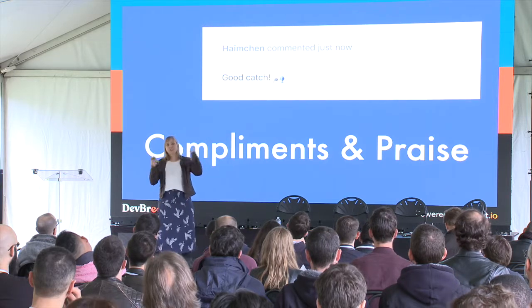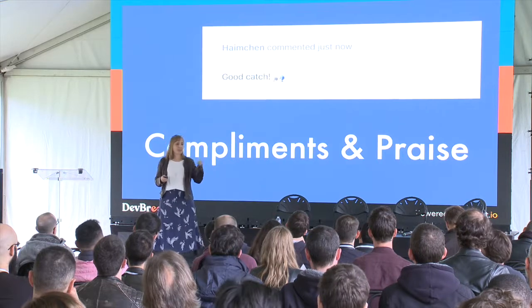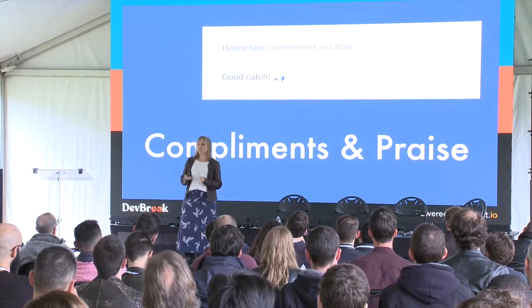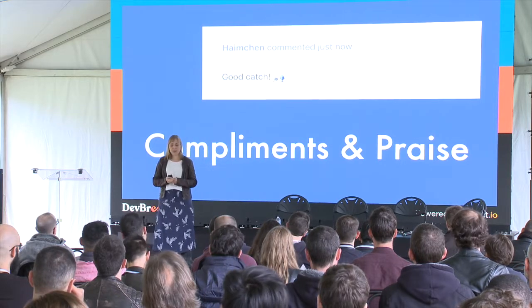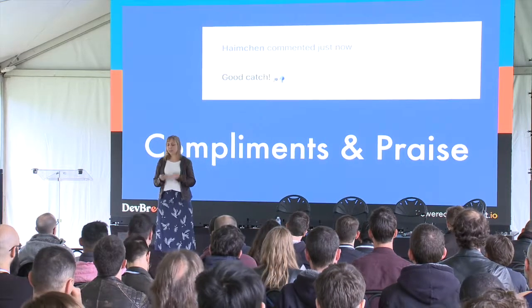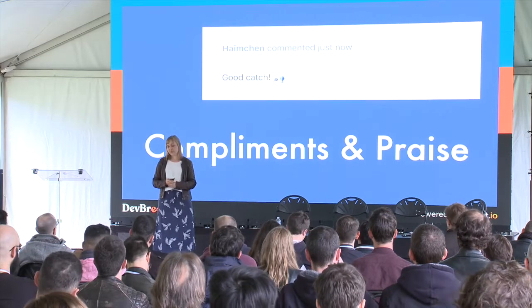If you see 50 comments on your pull request, but some of them are like, hey, this was a really good catch, and hey, I liked what you did there, and nice that you cleaned this mess up here, even though it wasn't technically part of your task, then this really helps to create a positive relationship.